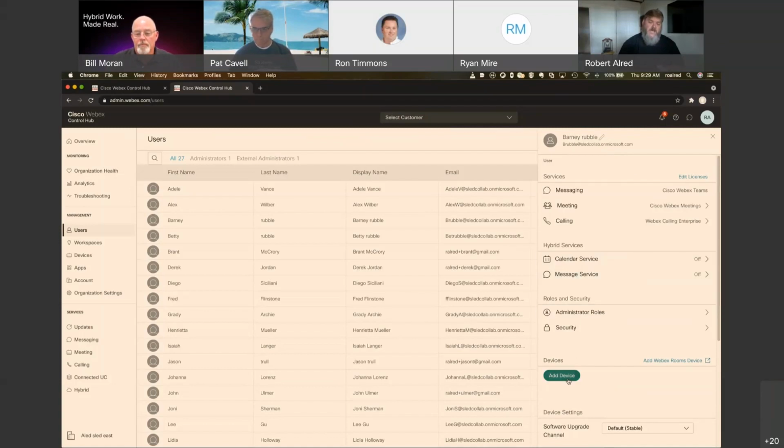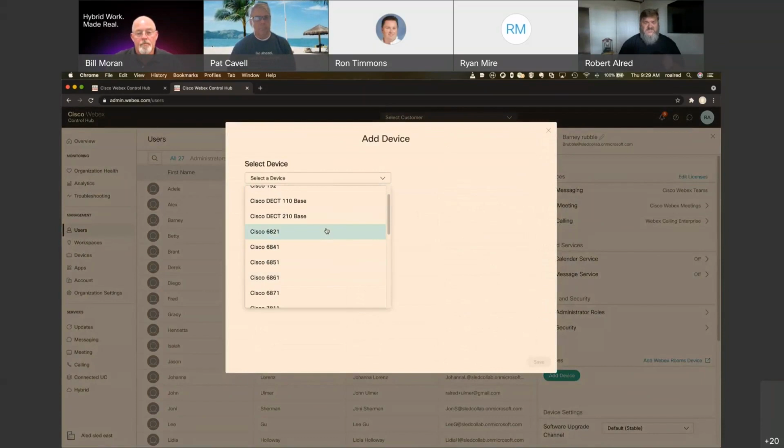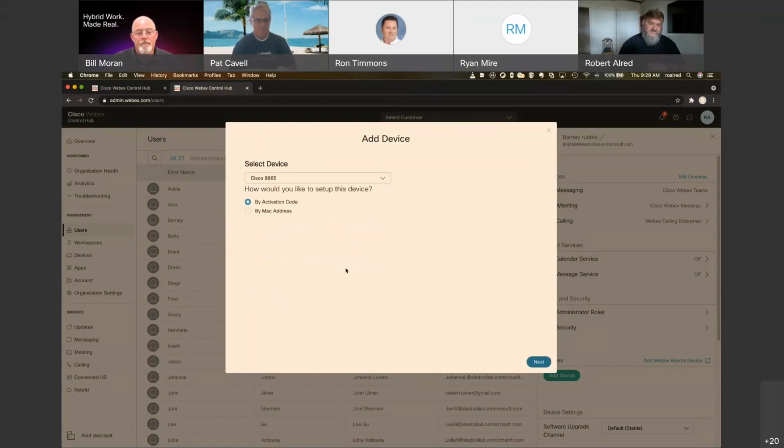So I'll go ahead and click add device, and we'll add Barney a phone. And so you'll see this is as easy as it is. I pick the device. You have some ATAs for analog phones or fax machines. We have a couple wireless phones. We have our fiscally conservative phones, the 6800 series. And then the one step up, the 7800 series. And Barney's an executive, so I'm going to give him a really nice phone, the 8865. Video camera, USB power, just kind of Bluetooth everything.